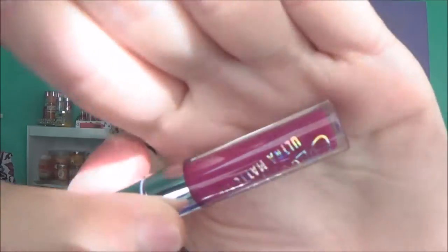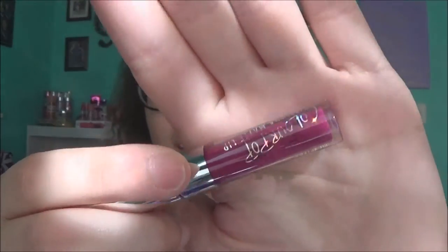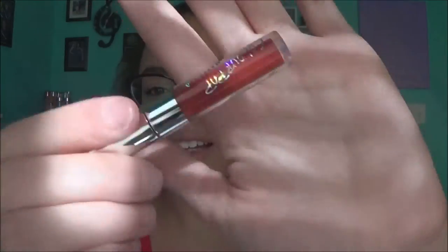Then this is called Glitter. It's like a berry color. And it's muy pretty. And then Last Dance is this burnt orange red color. You can't see that. It's just a burnt orange red color.